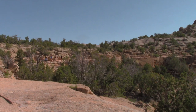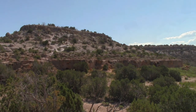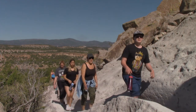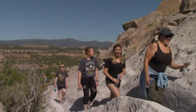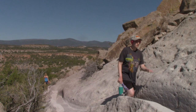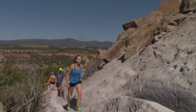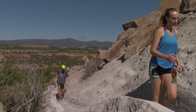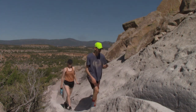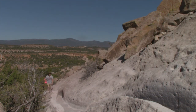As you can see, the trail winds around the rock face here. It's amazing how deep these paths were rutted in by the people who lived here in ancient times. They were formed by repetitive use over maybe hundreds or thousands of years. This repetitive use wore down the sandstone, forming the trails that you see now.